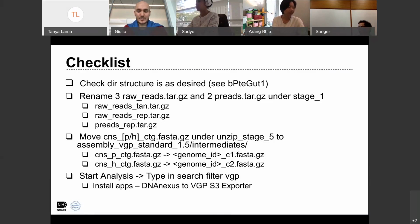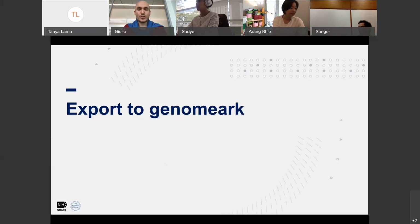So this is about exporting to GenomeArk, which means moving the files, intermediate or final files, from DNA Nexus, where you perform all the compute steps, to GenomeArk. Okay, so that's pushing everything to GenomeArk.